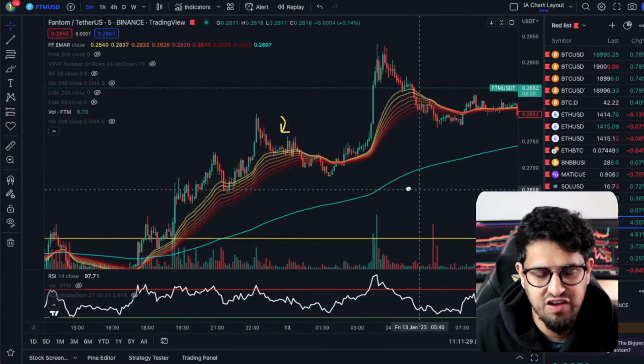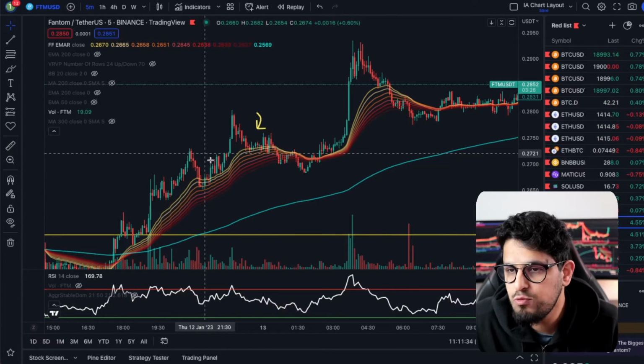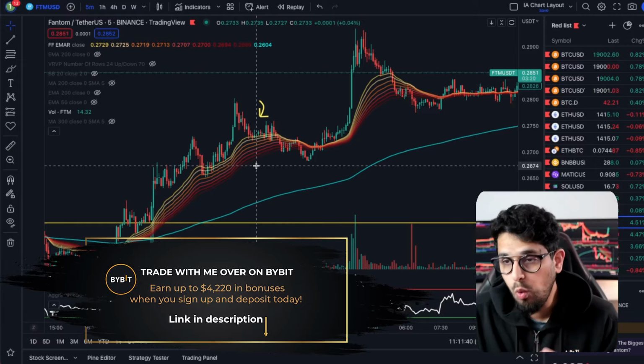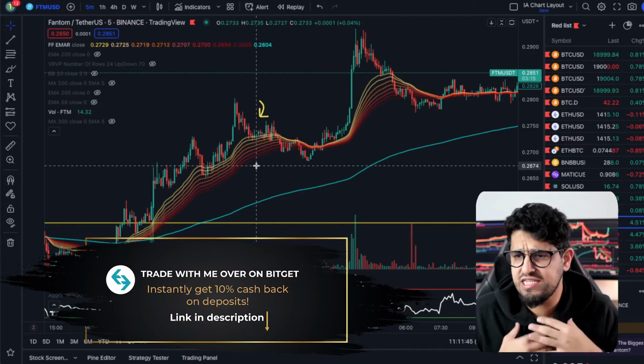So we were sitting there on the 5-minute chart, and you could see that we were having this roar. A lot of people in this position want to follow their emotions. They see the market pumping, and they constantly ask me, is it too late to get in? Guys, you've always got to wait for the pullbacks. And when I say pullbacks, I personally love to keep it simple.